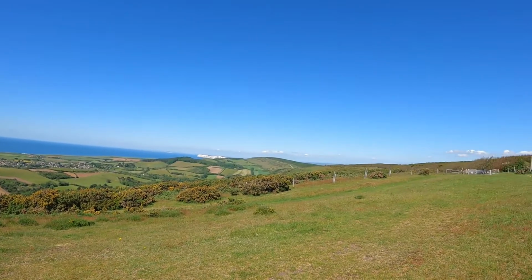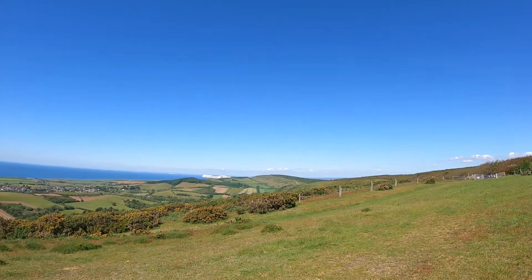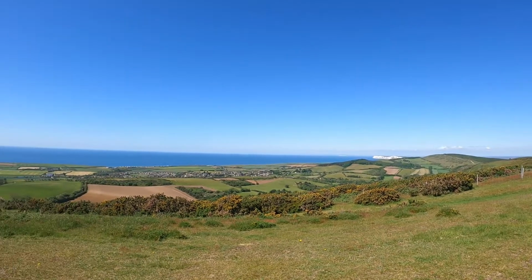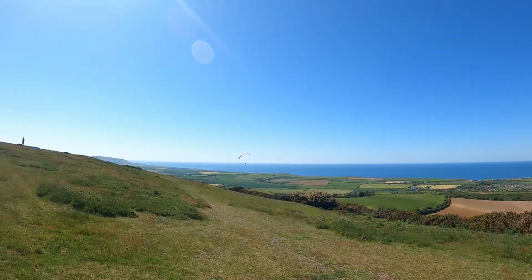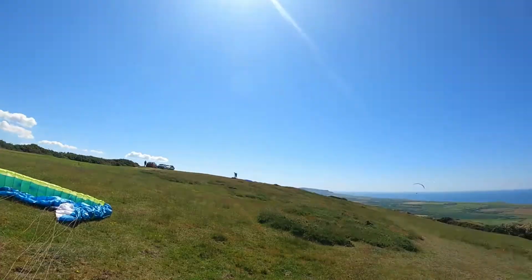It's definitely an inversion. You can see the clouds in the distance. But it's only about 10:30 now, so hoping the inversion will pop, but of course the sea breeze will be the enemy. The sea air is gonna spoil everything if we don't get away soon enough. So I'm gonna get in the air and hopefully fly as far as possible.